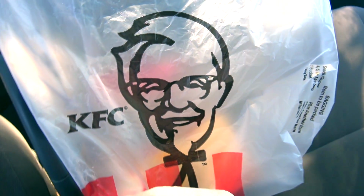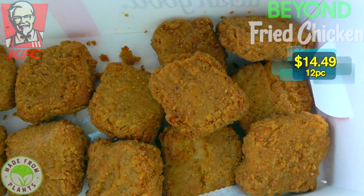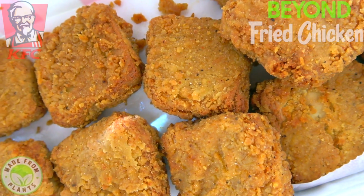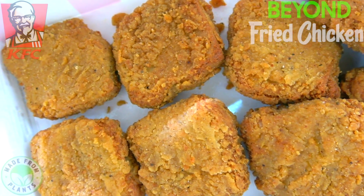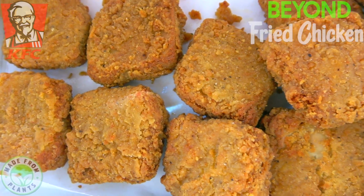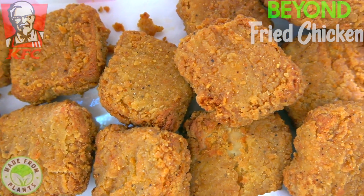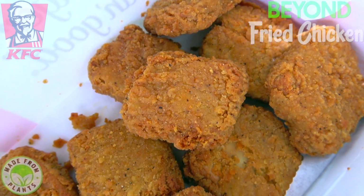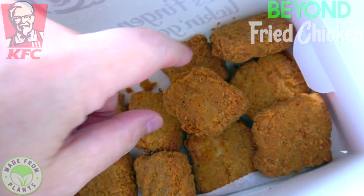All right, guys. Let's peep this out. So let's go in on it. It's Beyond Fried Chicken here at KFC. And right off the bat, guys, there is lots of fried goodness wafting up in the car here right now. This is definitely smelling pretty decent. What you're looking at is 12 pieces of Beyond Meat that's formed into chicken nuggets and then deep fried to a crispy golden brown. Of course, it's going to feature the 11 herbs and spices that KFC is known for. But I got to admit, it smells pretty authentic.